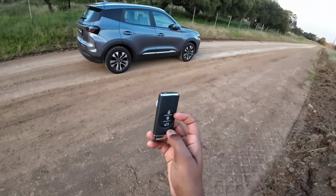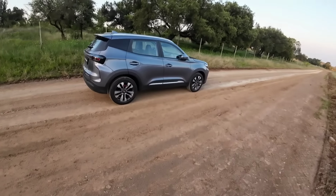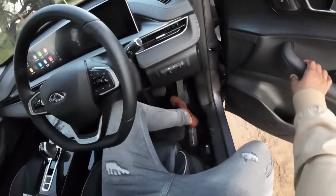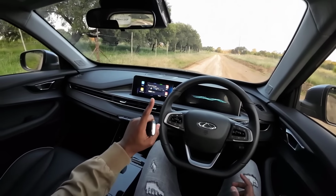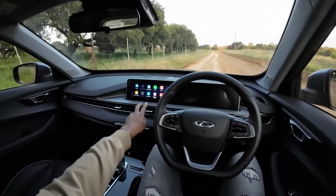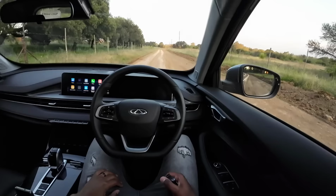All right, here's our key and we're about to hit the road. Of course, this is our steed and let's just jump in. I'm pressing the key because I've turned off the proximity sensing stuff, because I don't like that stuff. Every time you get close to the car, it makes a sound, so let's turn that off. It obviously has Android Auto and CarPlay, of course. I've seen that they're wireless, but it cuts here and there.